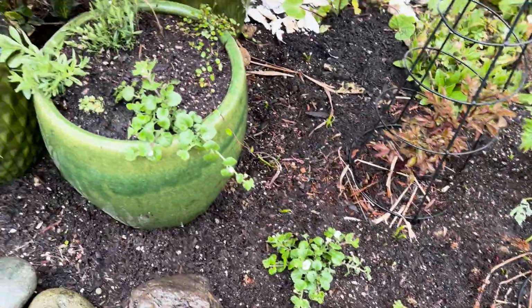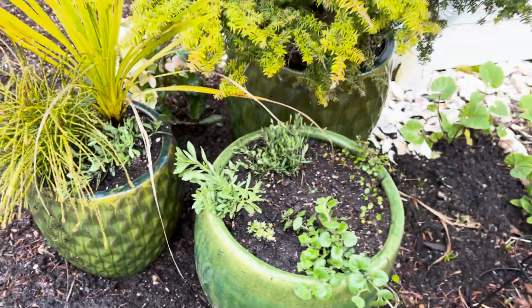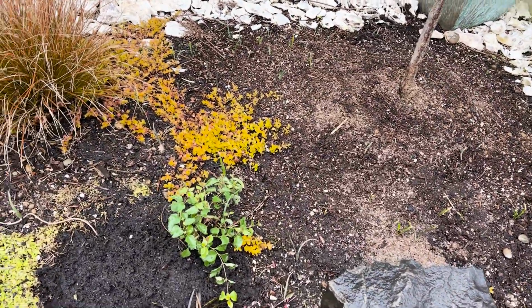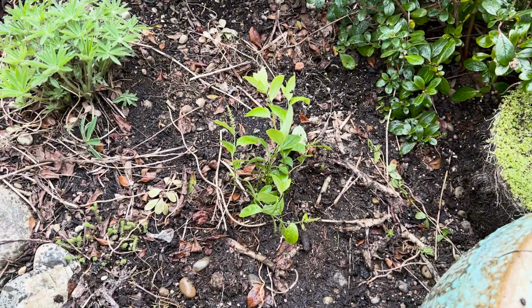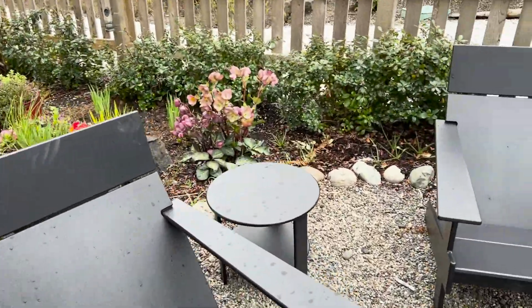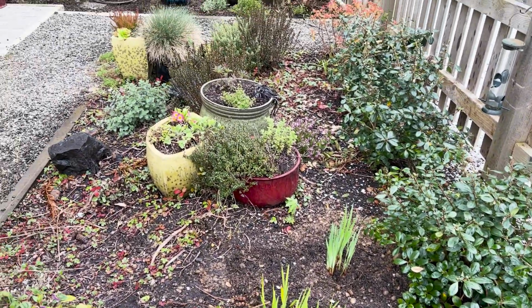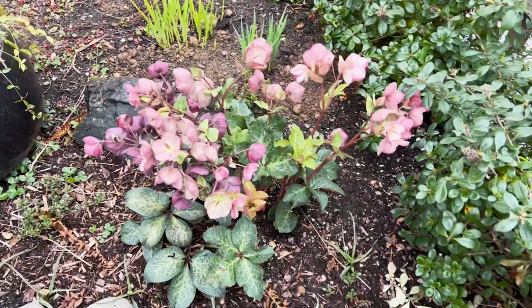Put a bunch of white and green things, bacopa and some other things in the pots here so that we can have white and green in this section. And in the ground, put a lilac in there. And I put sweet spire in there. And I think that that's it. Oh, didn't say. I put some Siberian irises in the ground here. And that's it for the front.